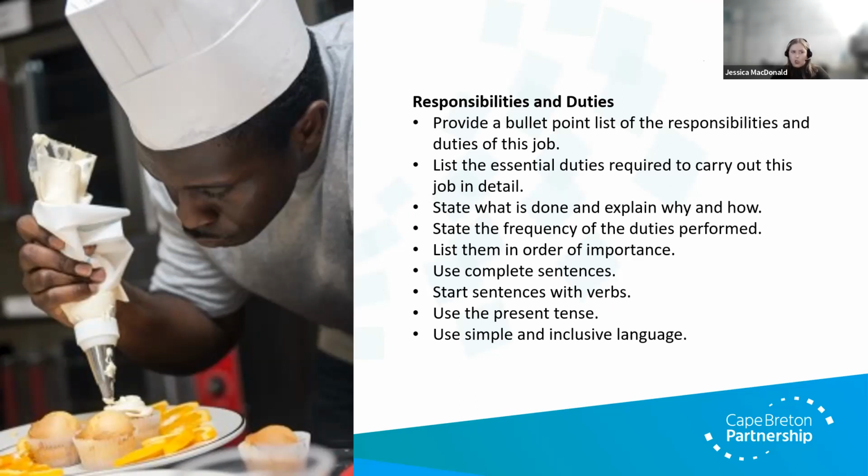So if I need to answer the phone, am I answering the phone every single day? Is it all day? Is it once a week? How often is it? You should list them in order of importance. So the most important ones obviously near the top. Use complete sentences. Start your duty or responsibility with a verb.